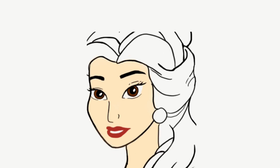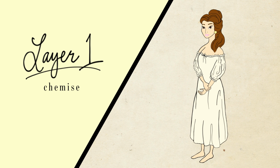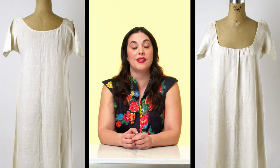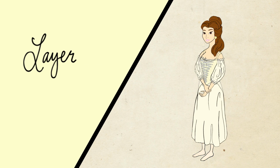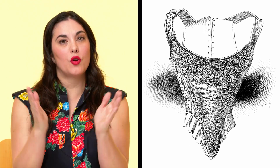Let's draw Belle's yellow dress from the undergarments up. First up, the underwear. During the 18th century, the very first layer of undergarment that both men and women wore was known as a chemise, which was either made of cotton or linen. For more than 400 years, women's undergarments consisted of the chemise, over which was worn the corset. That's the next layer. In the 18th century, corsets created a conical shape, emphasizing a very narrow waist and raising and lifting the bosom.